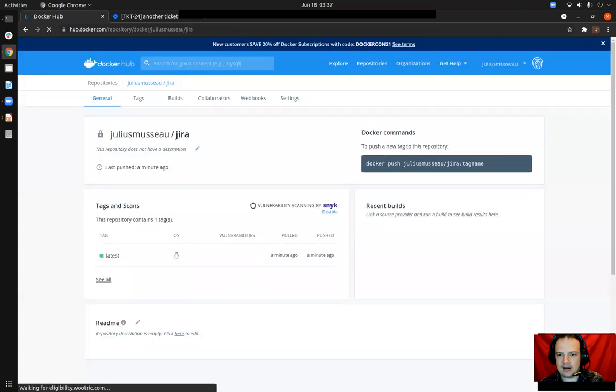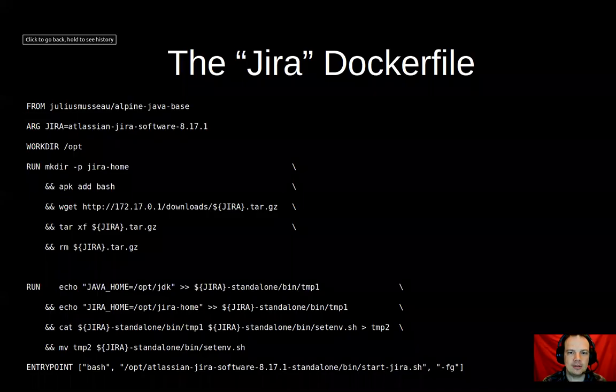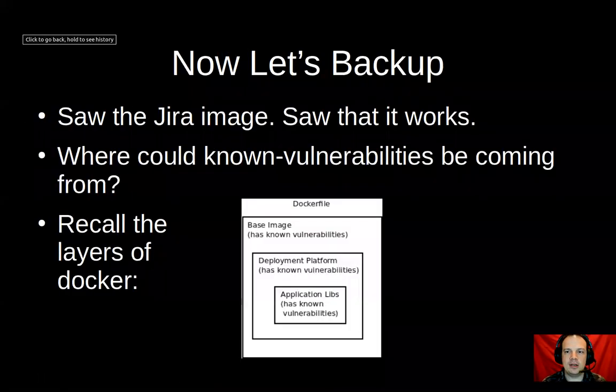And, you know, again, like Jira, 500 megabytes of stuff. I actually have a slide on this. Build the Jira. 500 megabytes of stuff, right?